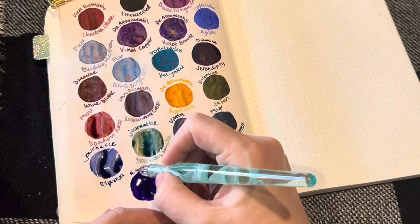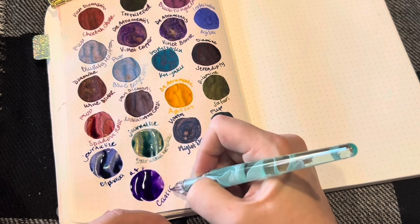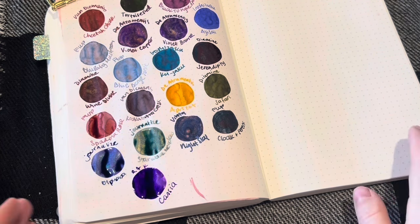And then I really like the Rohrer & Klingner brand. They're inexpensive. They seem to perform really, really well in terms of their flow and their lubrication. And yeah, so that was my last ink order.